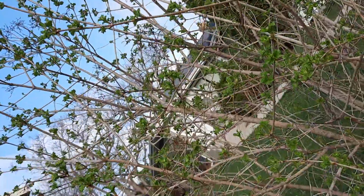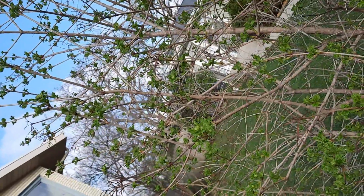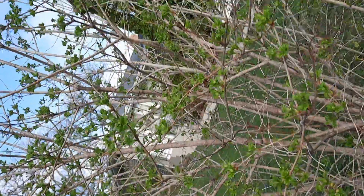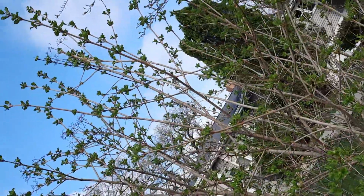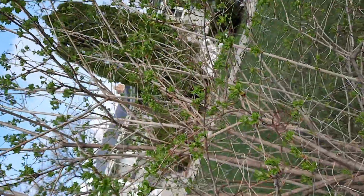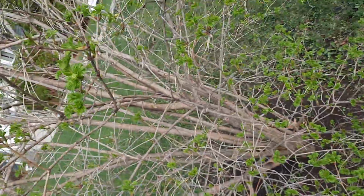Here's a high bush cranberry viburnum. My good friend Terrence and I went out and I dug it up when it was a foot tall. And now look at it. And that was about 5 years ago.